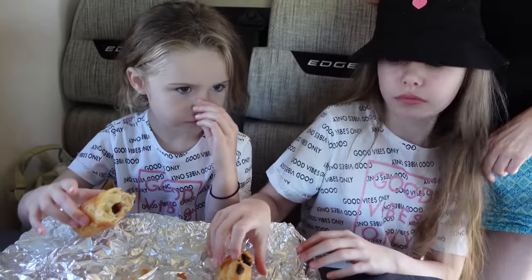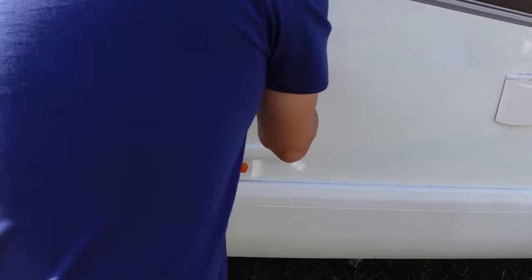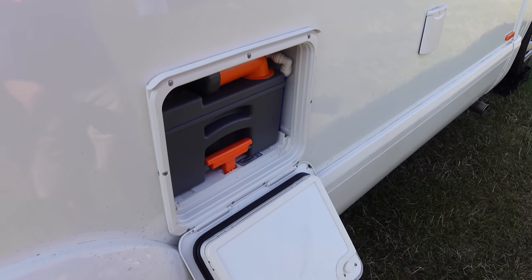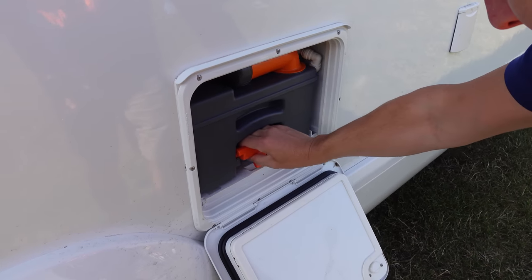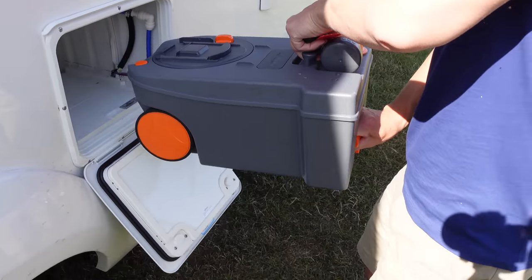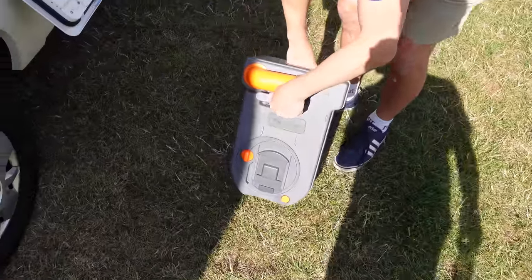The kids have got pan au chocolat. Yeah. Right. First time to empty this. We don't really need to empty it, but we're just going to do it because only number ones have been done so far. So we're going to go and empty it in the waste disposal. God, there's a lot in it. I told you there was.